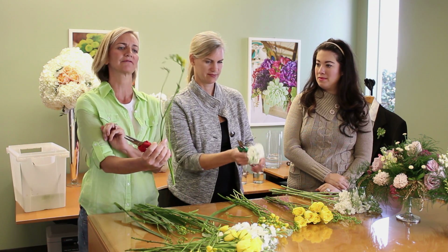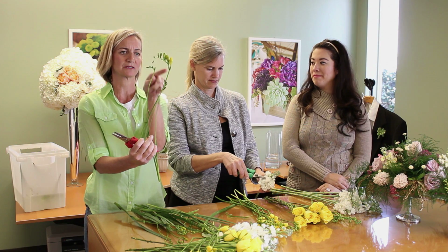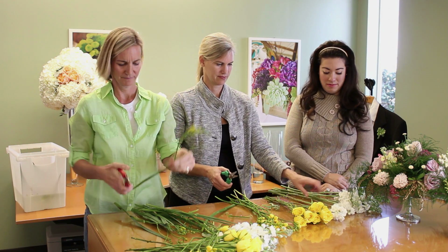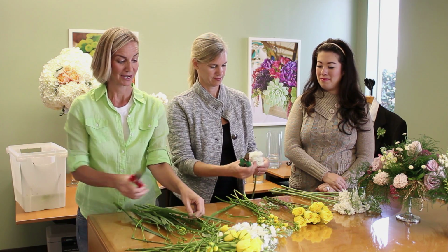And it's considered a line flower, which is kind of funny because with a line flower, you think of a stalk that starts at the bottom and works its way up. But a freesia actually starts here and works its way going sideways. So it's really kind of sweet. And you have these little touches of green, which I like.